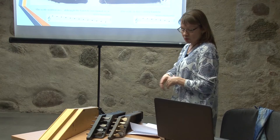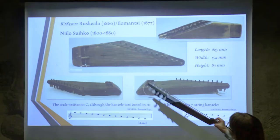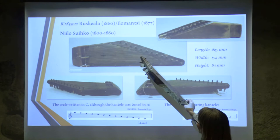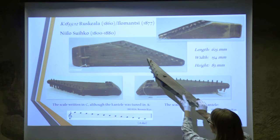So the speciality in this kantele is that the top plate is curving. This is curved. This is kind of special. It's curved from this part. So you can see the curved shape of the top plate.